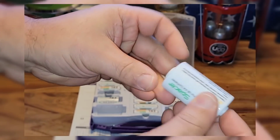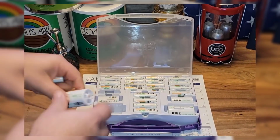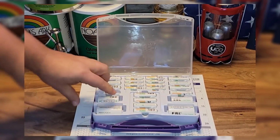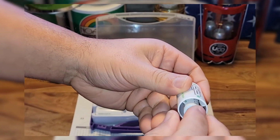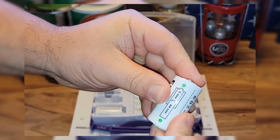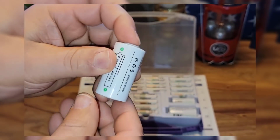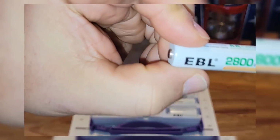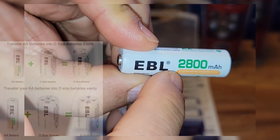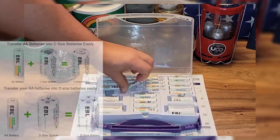What I especially like about this kit is that it comes with 12 AA batteries that are 2800 milliamps and 8 AAA batteries that are 1100 milliamps. To give you some perspective as to how much a milliamp is, a garden variety smartphone usually has a battery that is around 3000 milliamp hours. They also come with these adapters that turn your AA batteries into either D or C cell batteries.